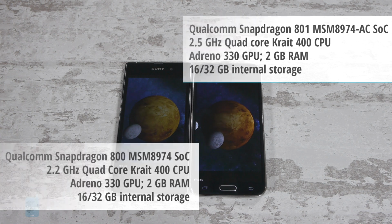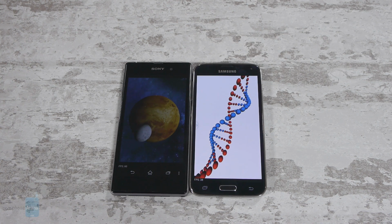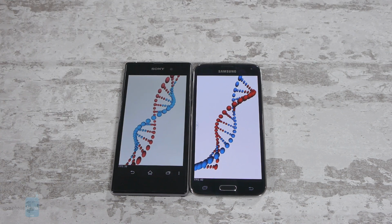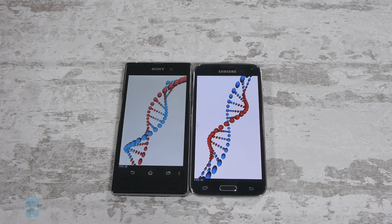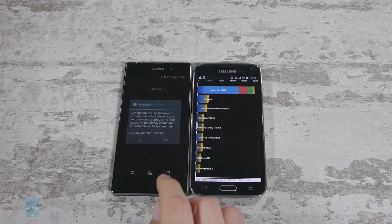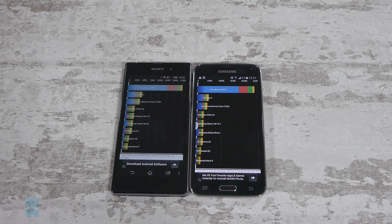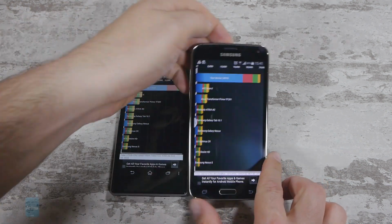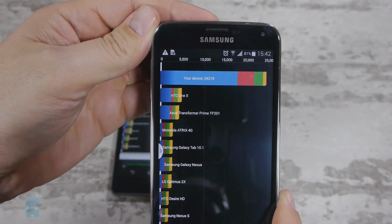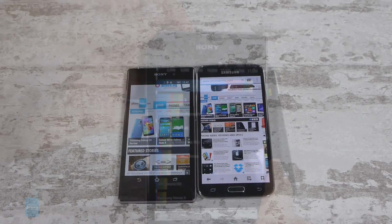Its graphics processor is clocked much lower though, so the S5 is superior in 3D graphics and image rendering, as the benchmarks clearly show. The two handsets are stuffed with 16 GB of internal storage, which can be supplemented thanks to their microSD card slots, and the S5 will also come in a 32 GB version. Since it's on the side, we prefer the location of the slot in the Xperia Z1 more, mainly because we have to remove the back cover of the S5 to access its slot.